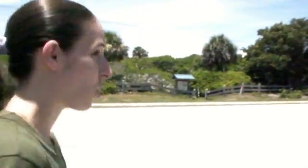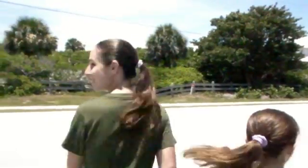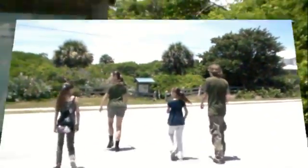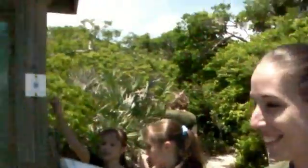If you come to visit the Barrier Island Sanctuary, after you've visited inside, you can go on one of their hiking trails, which is just across the street, and it loops right around. So follow us and we'll take you there. Be sure to look both ways. We're here at the trail. Do you want to write your name if you have a pen?